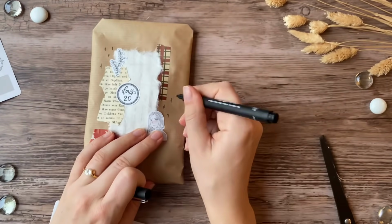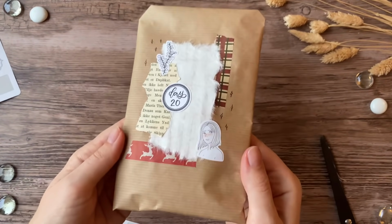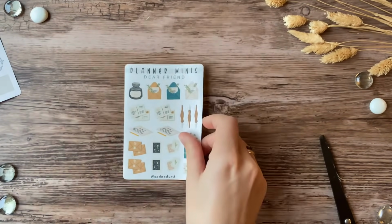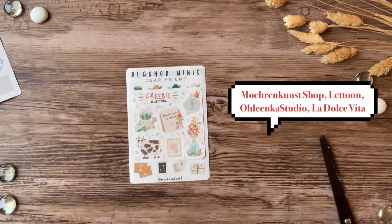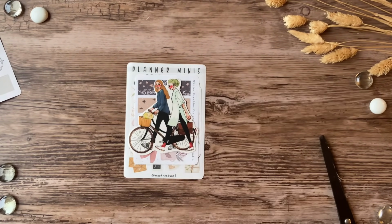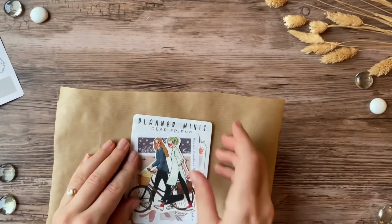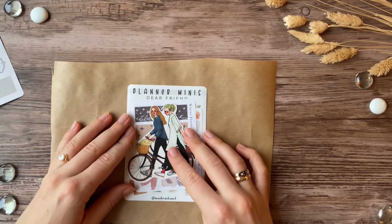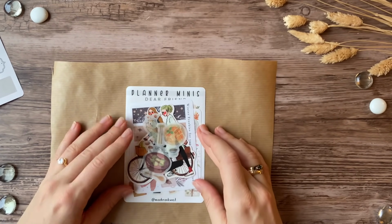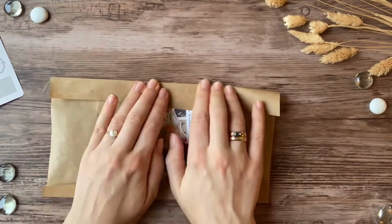Next up, I have some more stickers. I have one from La Dolce Vita Studio, and then we have some from Mørenkunst shop. Just some random freebies and mini sticker sheets that I thought would be nice. I didn't have any more envelopes, so for this one I made my own. Put a little stamp sticker in the corner to make it look more like an envelope, and I thought it was a nice mix of stickers.